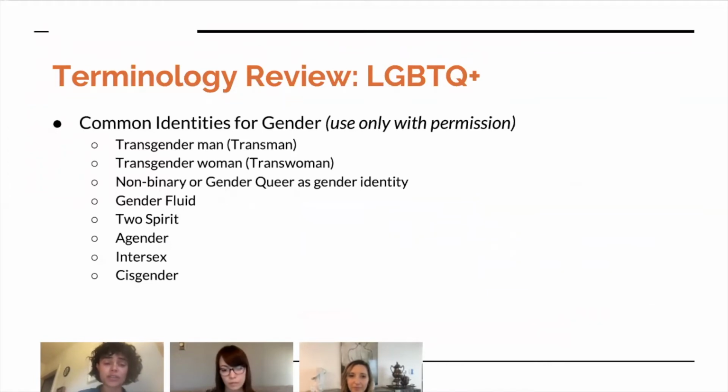The first is transgender man or trans man, and that is someone who was assigned female at birth but identifies as a man or as a male. A transgender woman is someone who was assigned male at birth but identifies as a woman or female. Terms like non-binary or genderqueer refer to individuals who don't really fit within the gender binary. And when I say gender binary, I mean you're either male or female, boy or girl, man or woman. Some people like to identify outside of that binary or maybe fall somewhere in between man and woman. But the point is that people aren't strictly man or woman in that case.